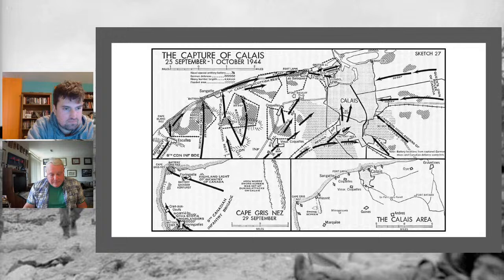Casualties in the 3rd Division were under 300. Yep. With the 7th Brigade taking the most, 190 casualties. And once again, though, the port has been painstakingly demolished by the Germans. And it wasn't open until November. Yeah. So basically, it takes about a month to restore these ports to operations.